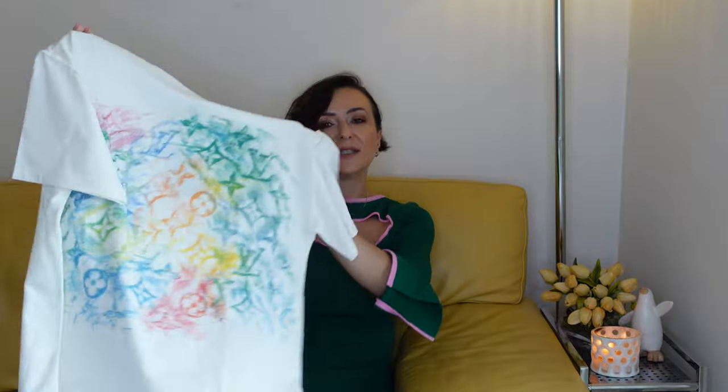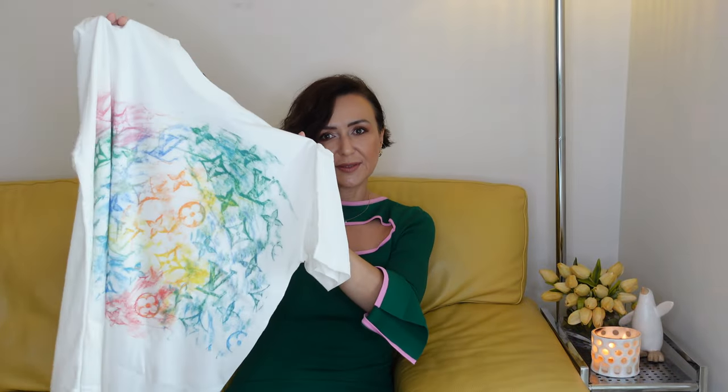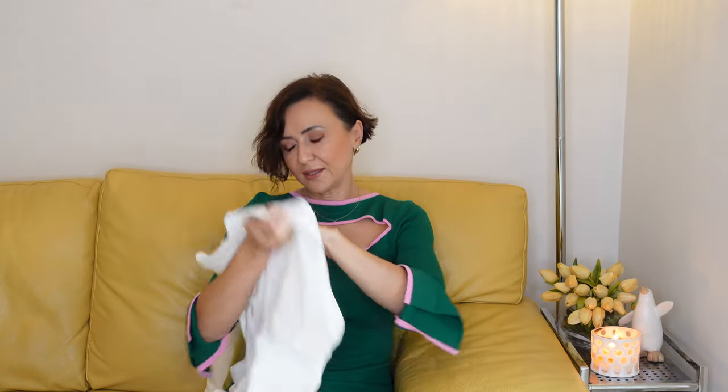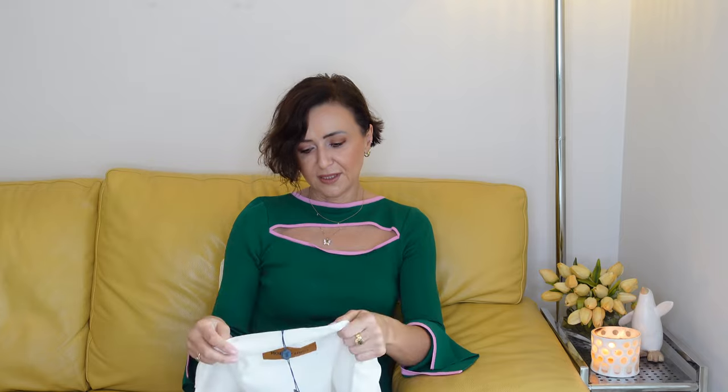I really, really love it. It is the male Louis Vuitton t-shirt. And yeah, what else than colors, right? But I already have ideas how to style it. Obviously, this t-shirt will be oversized on me because it is male size, I think small. It is definitely small size.